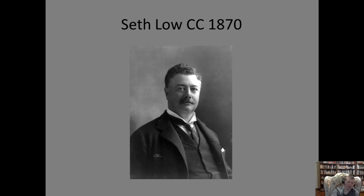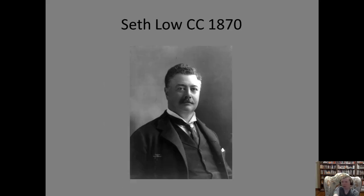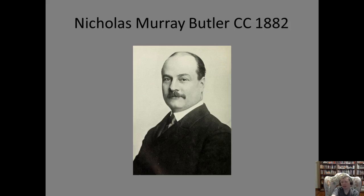And then the guy whose money went for the alma mater statue, Seth Low, is the president who brought the Morningside campus up. Graduated in 1870. He went to this Columbia, and then Nicholas Murray Butler, Columbia class of 1882, who I think was briefly president of the nascent Teachers College, became president of Columbia right after Seth Low went and became mayor, and was president for half a century.